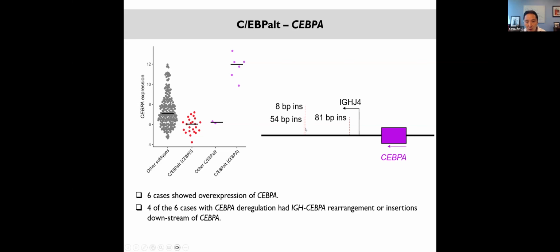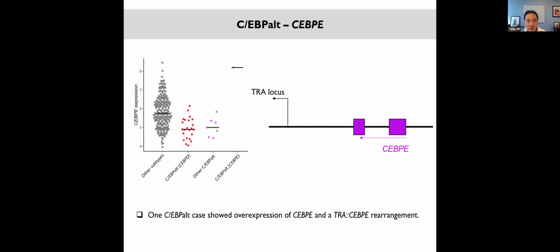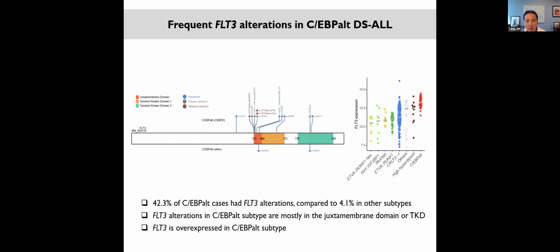But one thing that's striking to me is how close these 2 insertion events are to each other in 2 different cases, highlighting the possibility of a hotspot right here that is particularly susceptible to genomic abnormality with a result of enhancer hijacking and CEBPA overexpression in the context of ALL. This is CEBPE. Like I mentioned earlier, CEBPE is a very small gene, and this is a rearrangement with the T cell receptor alpha gene, driving overexpression of CEBPE compared to cases without this specific type of genomic abnormality.